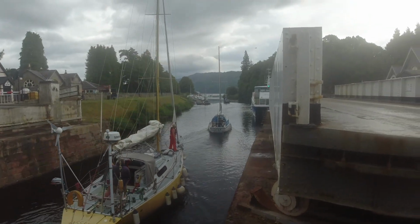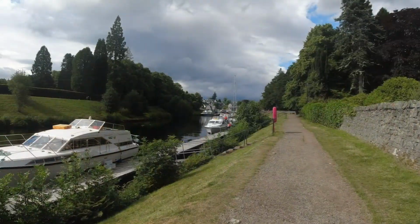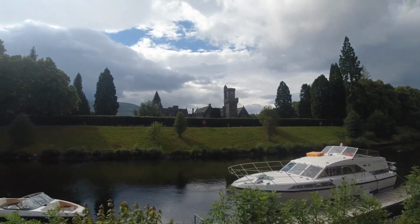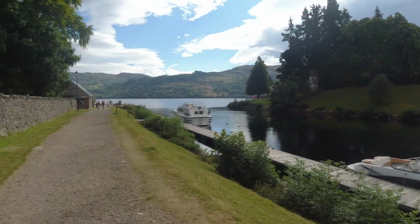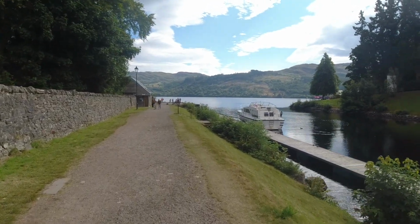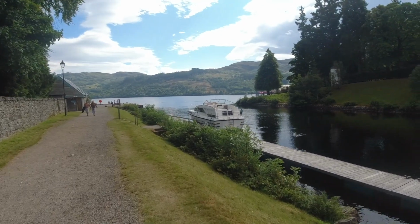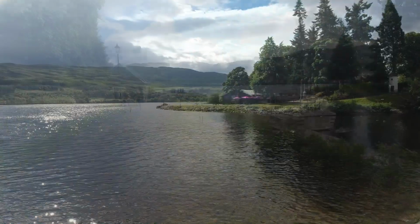Off out into Loch Ness. Just walking down to the viewpoint of Loch Ness. We're fairly excited. This is the big one. Been looking forward to seeing Loch Ness all holiday since we set out about 27 days ago. Yeah. This is Loch Ness.